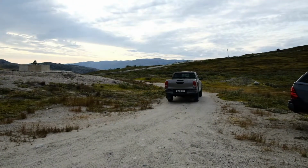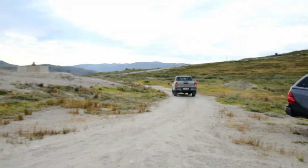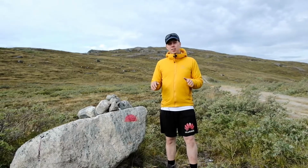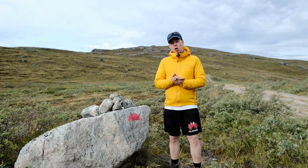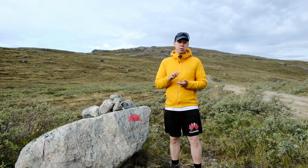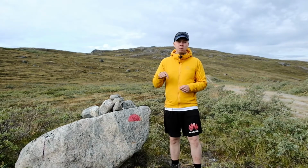We just got a ride to the official start of the Arctic Circle Trail near Kellyville, and it took about half an hour by car to get here. You can book that through several different tour companies, and we'll list them down below.